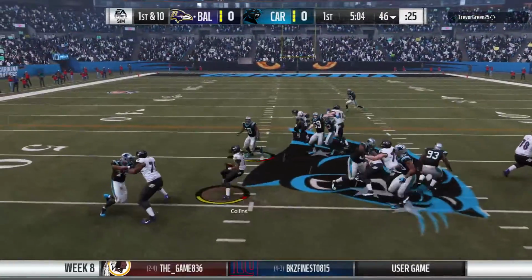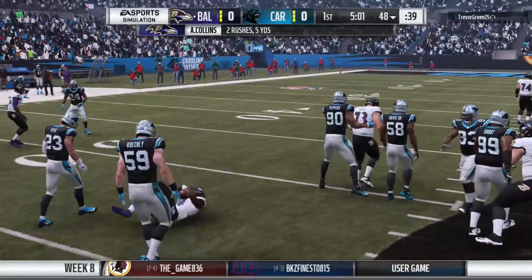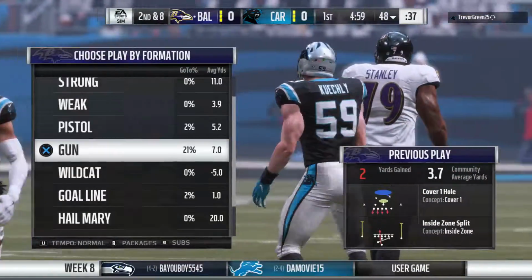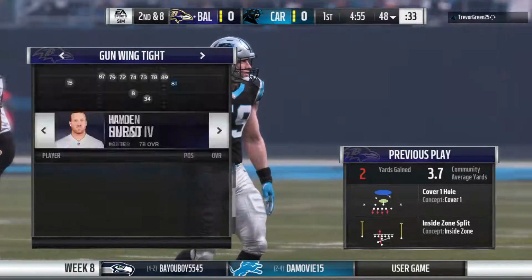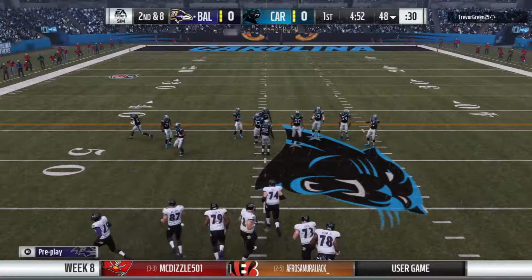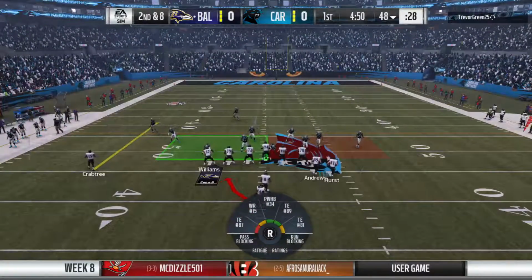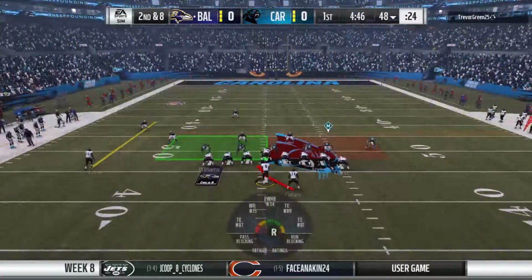Here's a first down run with Collins. 2 yards on the carry there. It'll be second down. That's a good play by the guys on the defensive side of the ball. Held him to a gain of 2. And that changes the playbook a little bit now for the guy calling plays. 2nd and 8. Now he's got to probably think about going to the air instead of maybe staying with the ground game.